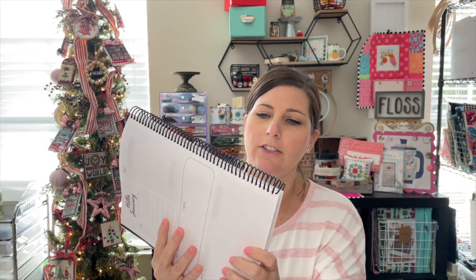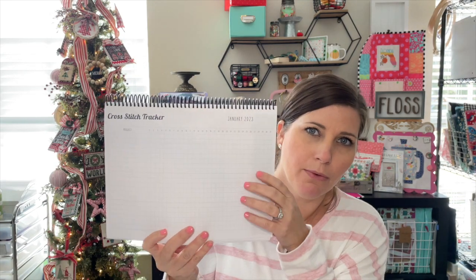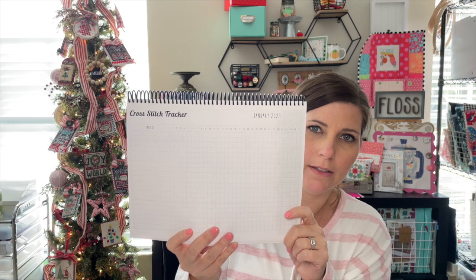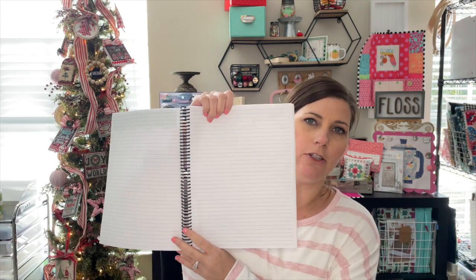Then she has a cross stitch tracker if you want to use it. So you would put your project and then you put the checks for which days you work on the project. Then she has a calendar layout. And the next page is just some lined pages for that month. So that goes through the whole year. February has the same thing, and so on and so forth, all the way to December. So that's the whole first part of my book.